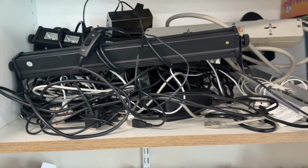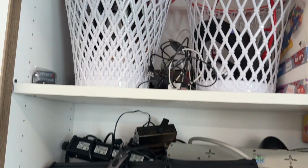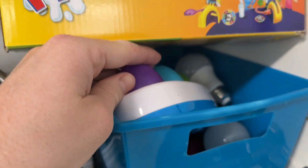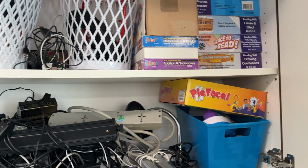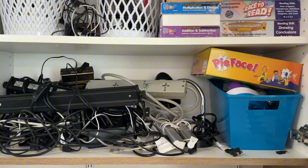So I have some black lights, I have some cords, I have a power strip, so that's pretty accurate. I use these basketball hoops for review games, and then some review board games. These buzzers are for review games. Oh, I have some light bulbs, that's good. Pie face. So that's this cupboard. Could be more organized, but at least I know where the stuff is. I just gotta find it once I open the cupboard.